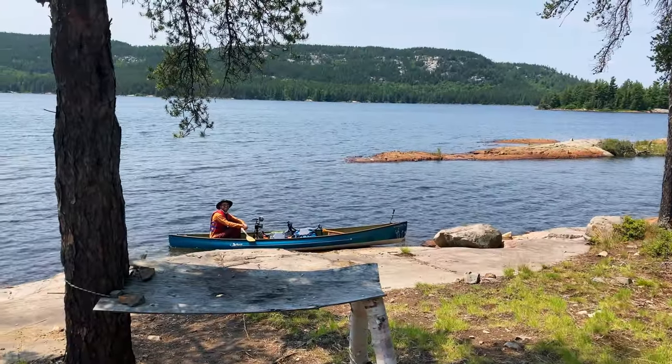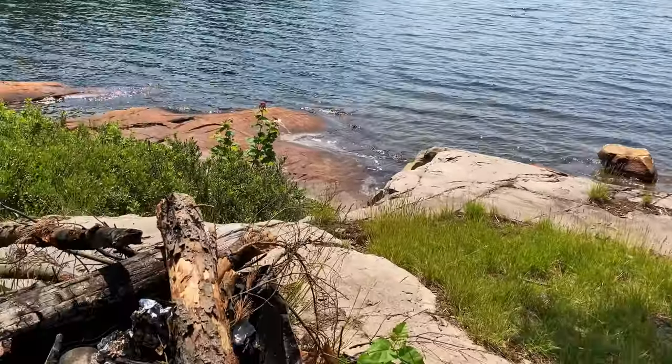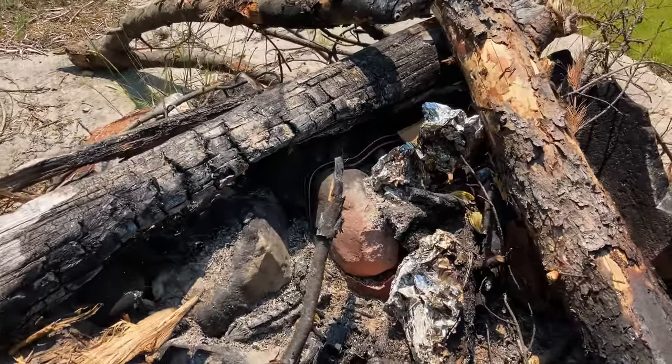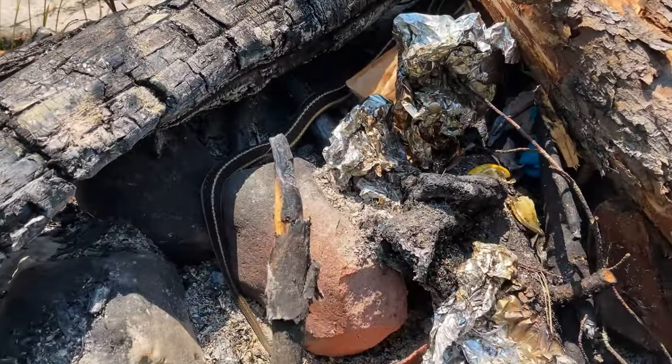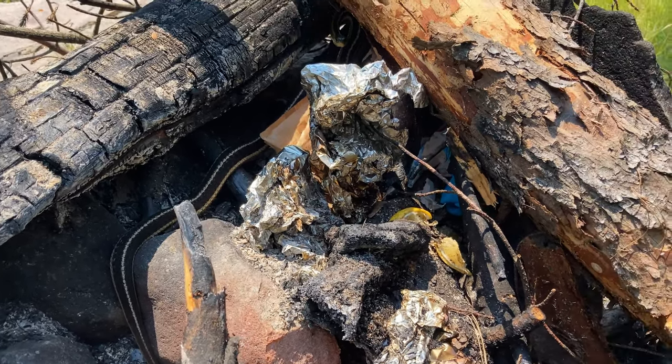Just checking out the first campsite here on Chiniguchi. Occupying the fire pit. You can see his little head there.